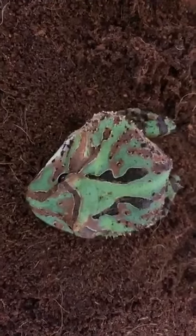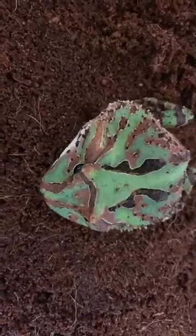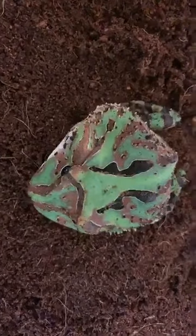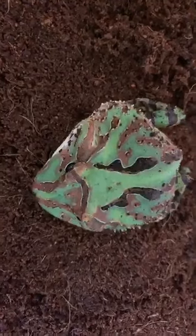We're going to give it a go, actually, to being hand-fed. He likes to sit there and wait for his prey to come walk past his mouth, and then he'll stick his tongue out and grab it and swallow it whole.